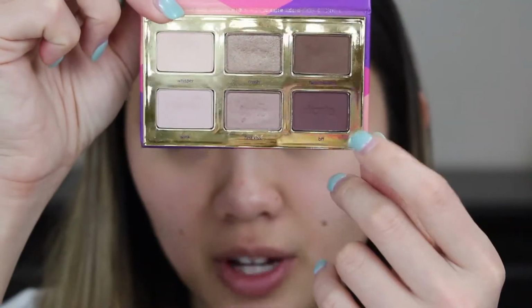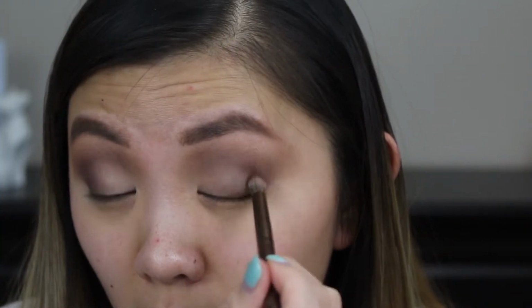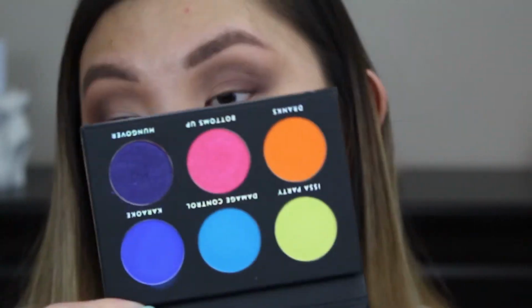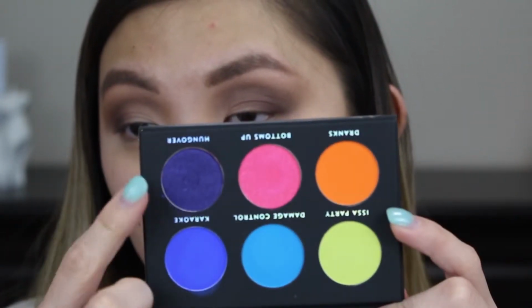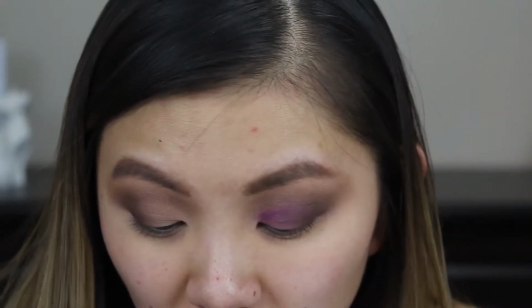I'm gonna go into this shade right here, and I'm going to put that into the outer V. I feel like I can't see this shade popping up a lot, so let's just go wild. Let's go into the Laura Lee palette, and I'm gonna take this shade right here. I wanna put it all over the lid. Maybe I'll do it with my finger.